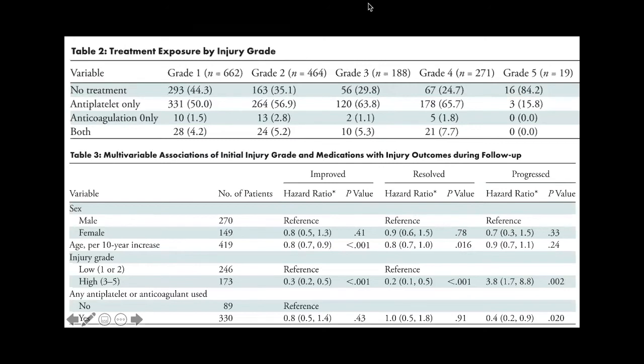But looking at antiplatelet and anticoagulation therapy. And the bottom of this shows, I think it's projecting well enough, any antiplatelet or anticoagulant used, yes, no, and treatment with either one of those things reduces your risk of disease progression. Didn't really have an impact on either improvement of disease or resolution of disease, but prevented progression to a pretty significant extent.